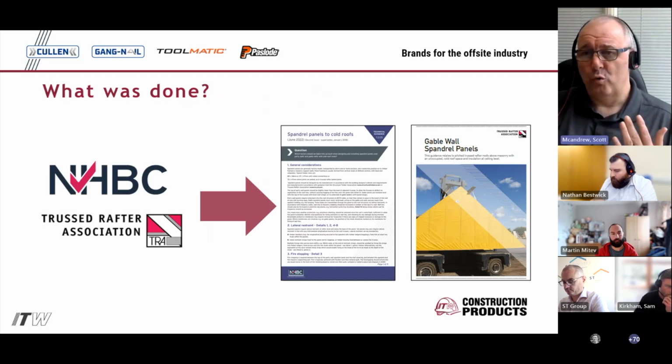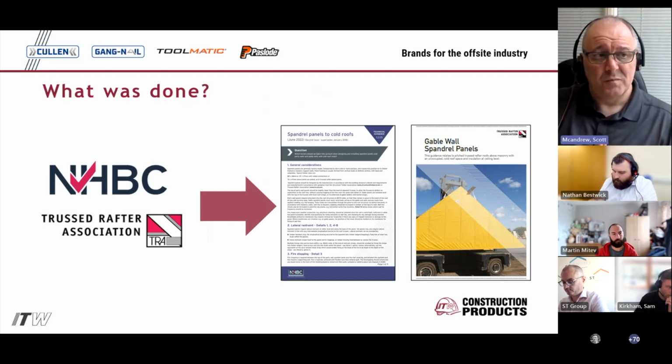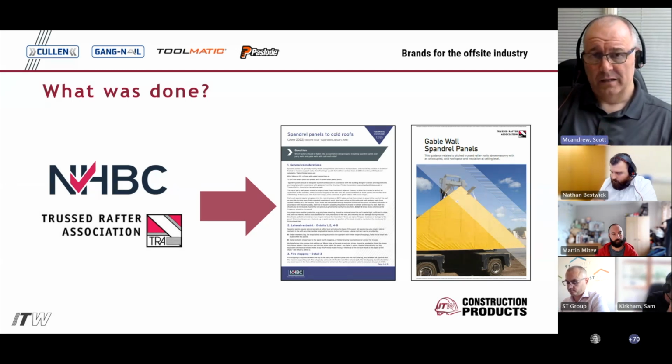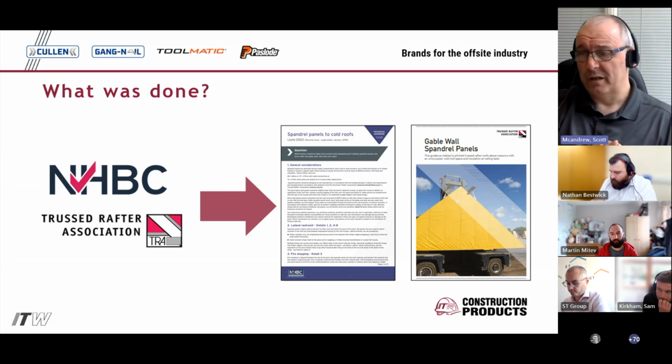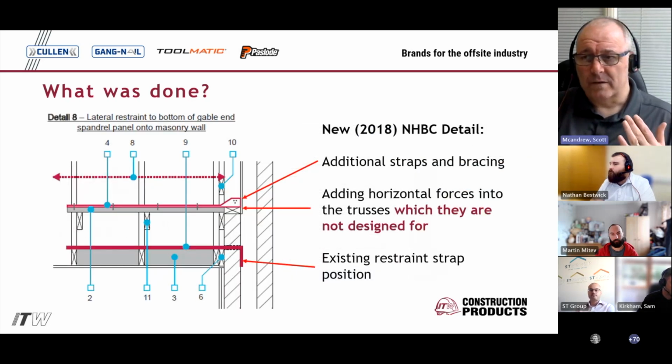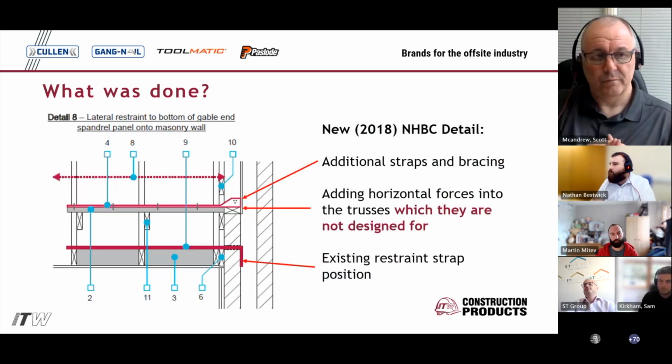So what was done? After the NHBC workshop, they created a guide to spandrel panels. And after we'd launched our GRB system, the TRA created a guide as well. I also presented this at the TRA AGM a few years back. So this is the NHBC detail.